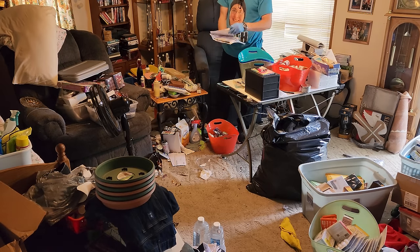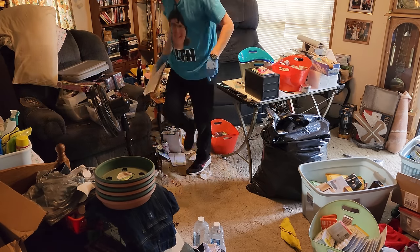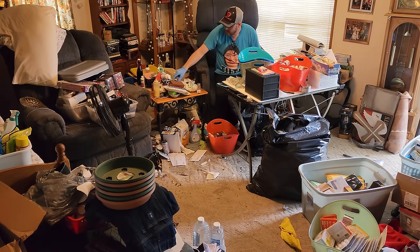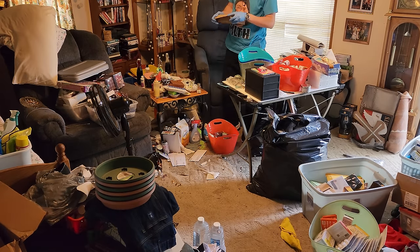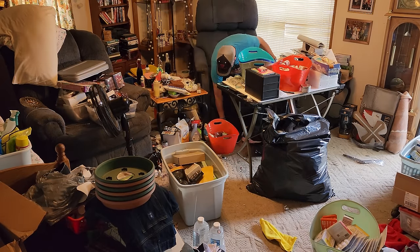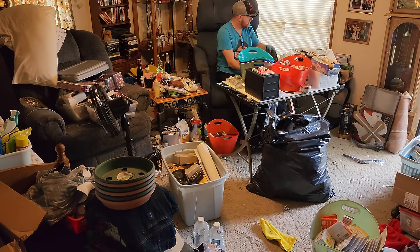I really can't wait to give this room a second pass because even after we got rid of, we got rid of like 3 or 4 bags of trash, 40-gallon contractor bags, but then we packed all the rest away in tubs. So even after we packed all the stuff away in tubs and put it behind the chairs, it was still so cluttered. Again, just like the kitchen, it's way better than what it was.